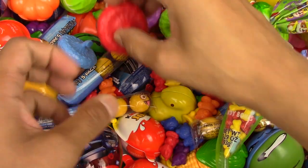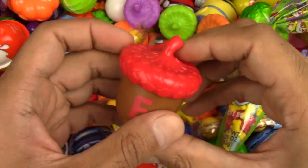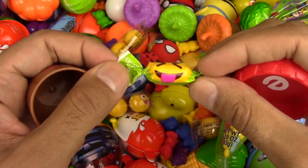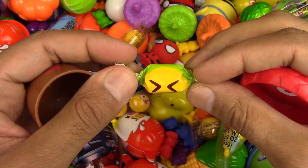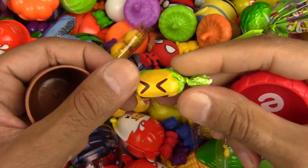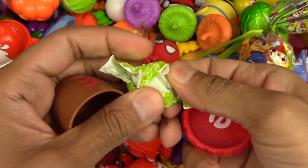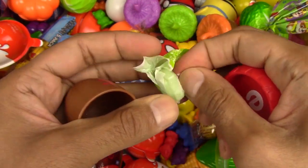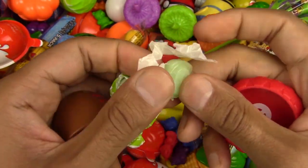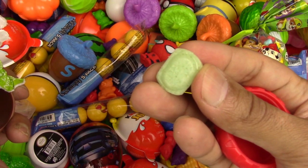The red one. Let's see what's inside the red. The letter E. Well, E is for emoji. E is for emoji. The emoji candy. Yum, yum, yum. This is definitely gonna sweeten my world too. The emoji candy. Let's open it up. Let's see if this candy is gonna be a yummy one or a yucky one.